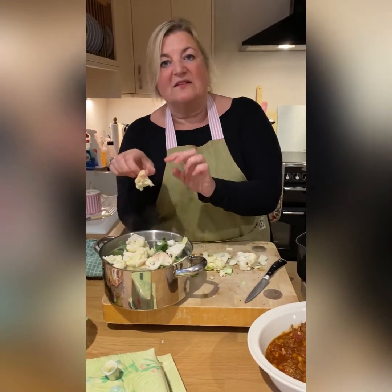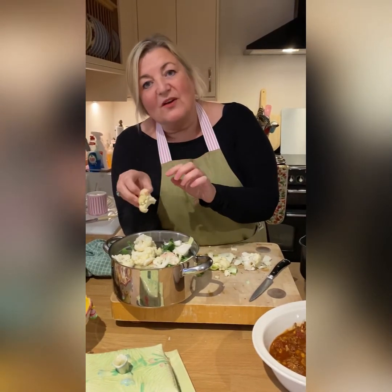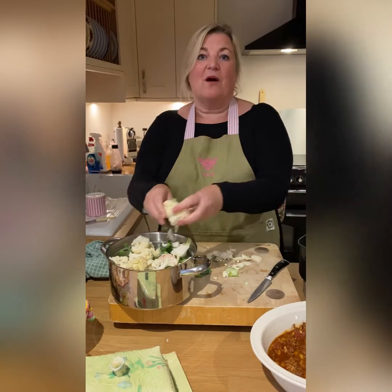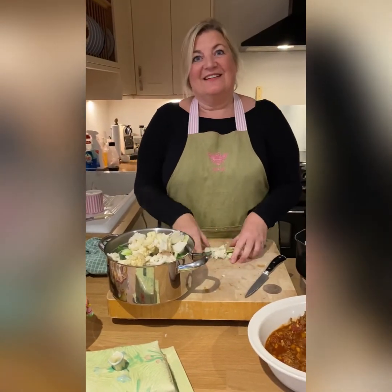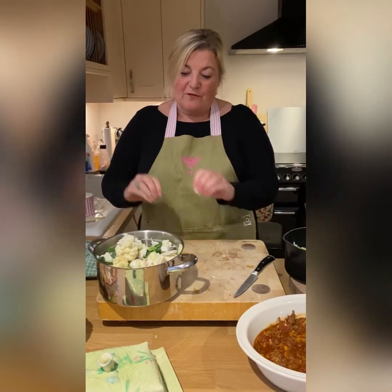The reason that's pink is it wasn't my lipstick. That is pink because of beetroot. I cut it after I cut a beetroot the other day. So that's why it looks a bit pink. So I'm going to put that back on the stove, let that cook.